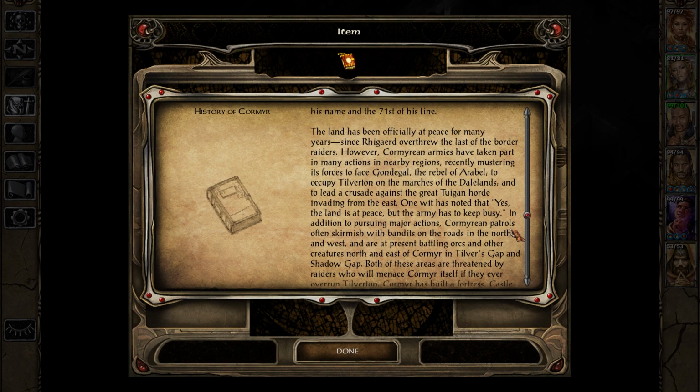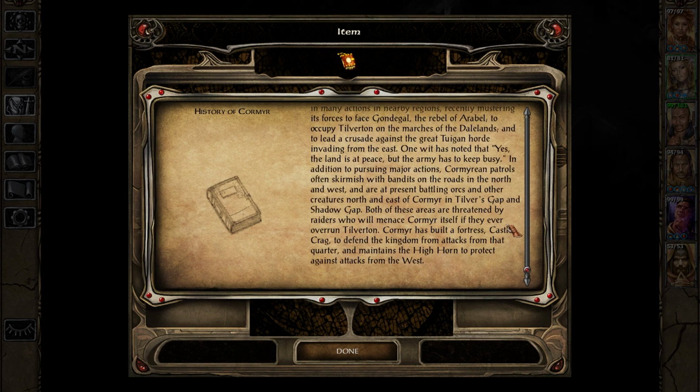In addition to pursuing major actions, Cormyrian patrols often skirmish with bandits on the road in the north and west, and are at present battling orcs and other creatures north and east of Cormyr in Tilver's Gap and the Shadow Gap. Both of these areas are threatened by raiders who will menace Cormyr itself if they ever overrun Tilverton. Cormyr has built a fortress, Castle Crag, to defend the kingdom from attacks from that quarter, and maintains the High Horn to protect against attacks from the west.